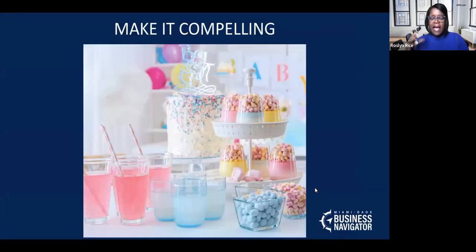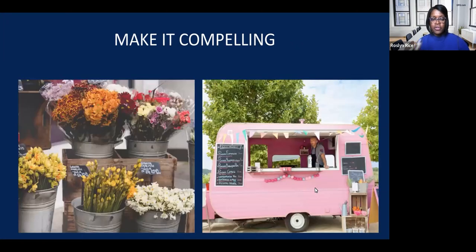Make it compelling. I love this display. Who doesn't understand that this is something that is marketing towards people who are in the market for baby products? You have the colors, you have the pink and the blue, you have the cake, you have the balloons. So create an experience for your consumers. The colors that you choose really need to match your theme. So again, it's important that you match your theme.